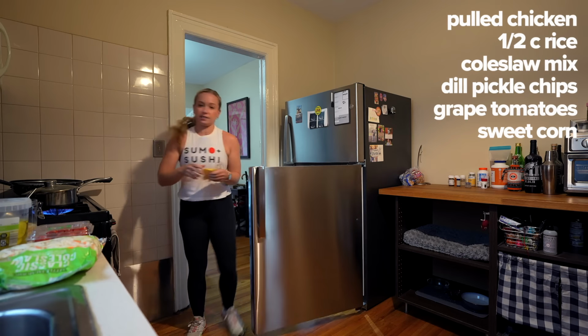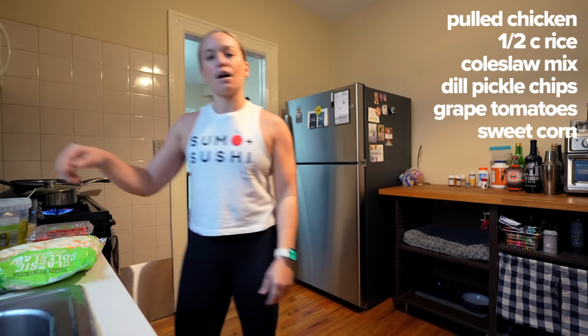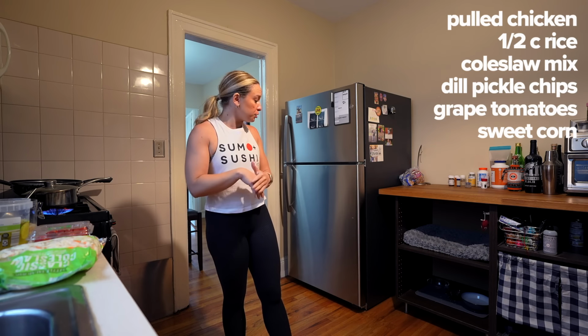Oh, let's do this. These are little corn packets from one of the salad kits that I've gotten from Aldi. So this is still a full Aldi meal. I'm going to make this rice and then make everything else. And we will come back when it's fully made because I quite literally can't think right now.